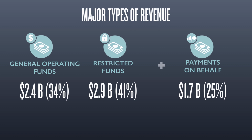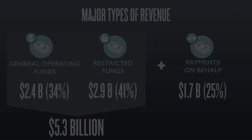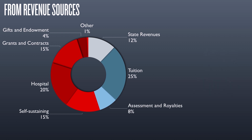25% of the total budget, or $1.7 billion, represents payments for pensions and employee health benefits that the state pays on the system's behalf. 75%, or $5.3 billion, consists of general operating funds and restricted funds. This $5.3 billion is used by the university system to support instruction, research, patient care, and other activities.